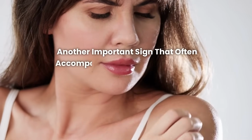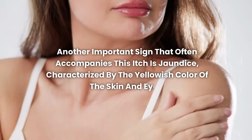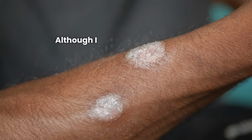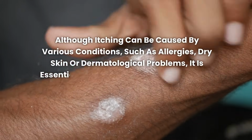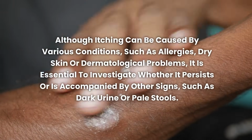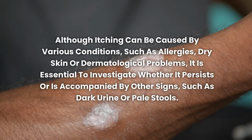Another important sign that often accompanies this itch is jaundice, characterized by the yellowish color of the skin and eyes. This is because the same blockage that causes the buildup of bile salts also results in high levels of bilirubin in the blood. Although itching can be caused by various conditions, such as allergies, dry skin, or dermatological problems, it is essential to investigate whether it persists or is accompanied by other signs, such as dark urine or pale stools.